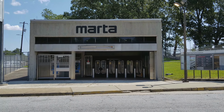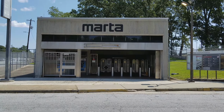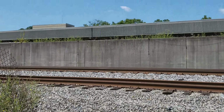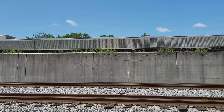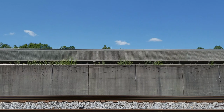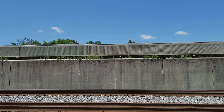This is just a little pop out that comes out from a tunnel that goes underneath Murphy Avenue. That's actually the transit station right there. So I'm now looking west. Here's active rail, that's just CSX. So you get off there and you can go either way.